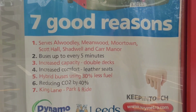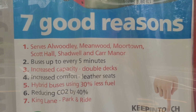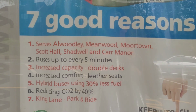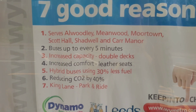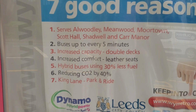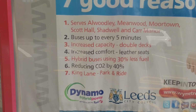This is when they introduced the 7 series. So 7 good reasons: serves Woodley, Meanwood, Moortown, Scott Hall, Shadwell and Carr Manor. Buses were up to every 5 minutes. Increased capacity, double deckers, increased comfort, leather seats. Hybrid buses using 30% less fuel. Sorry, I misquoted that, I said 35. Reducing CO2 by 40%, and the King Lane Park and Ride.